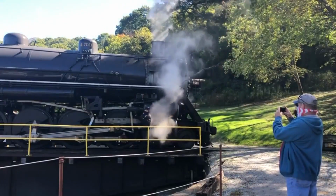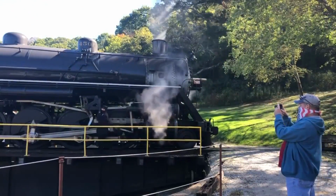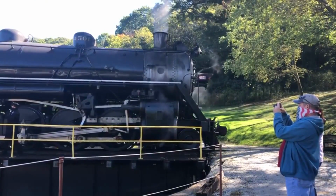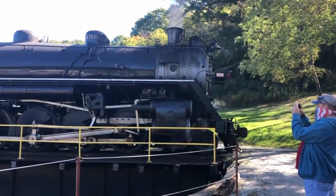If you ever look up in the cab there, you'll see our engineer Bill. He is responsible for operating this locomotive and getting us here and back safely today. So everyone go ahead and give him a raise.